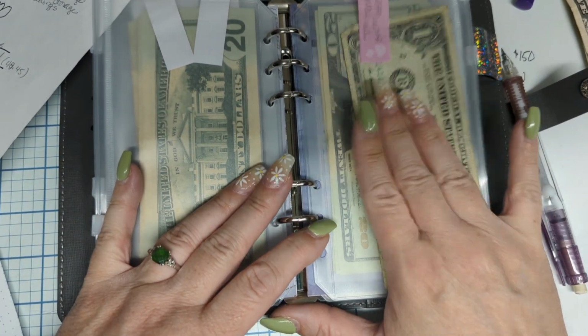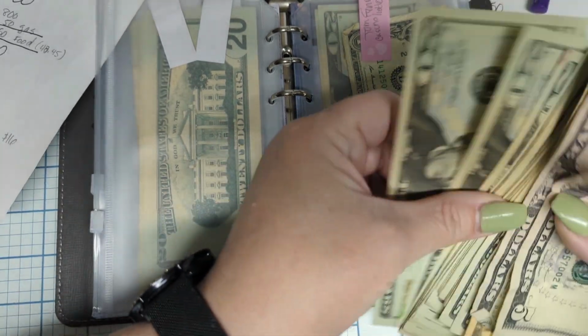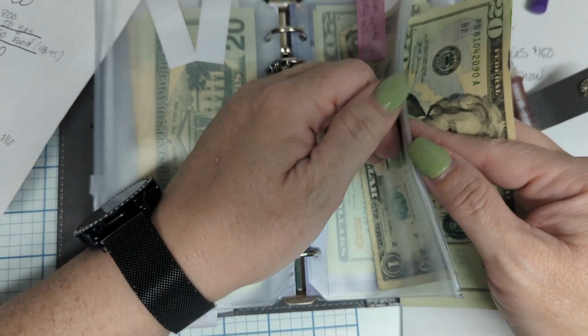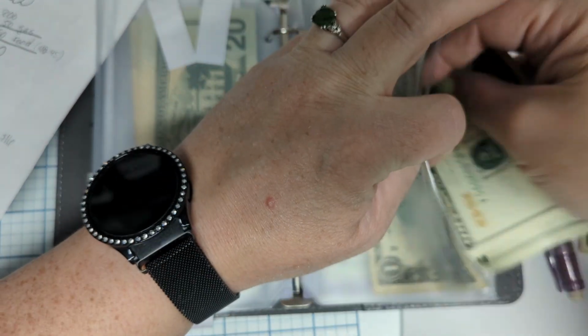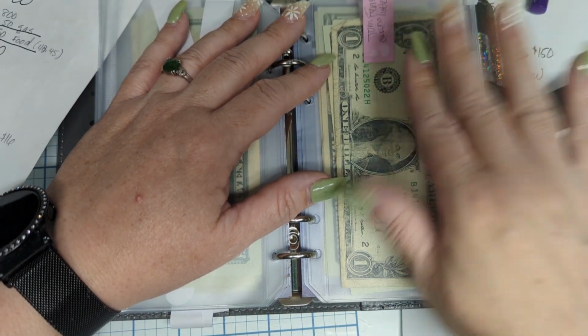The hubby pouch. The hubby pouch gets $40. Okay, this is his little mad money when he goes mad and he needs a coffee or energy drink or tea or anything for work. There's that.